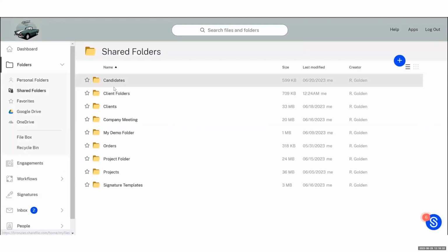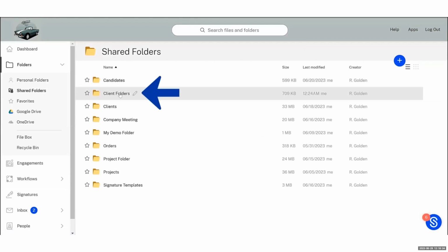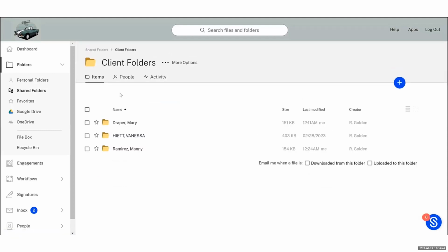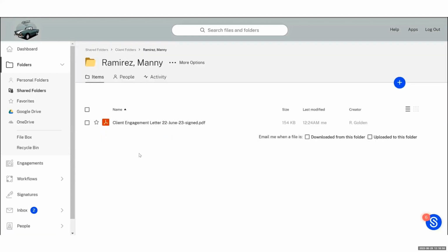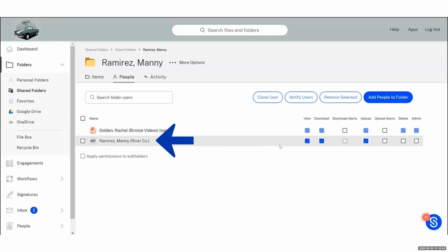So I can go to shared folders. There's this new root folder called client folders that I can see now. And if I double click into that folder, I'll be able to see a client folder, last name, first name for the client, as well as that signed agreement. And you can see that they've also been added with the basic permissions: view, upload, download.